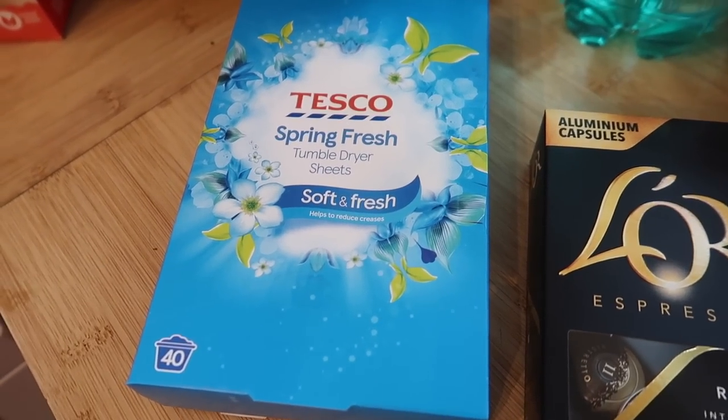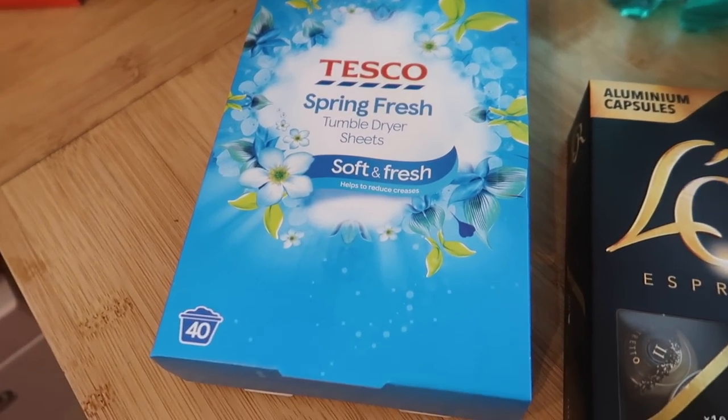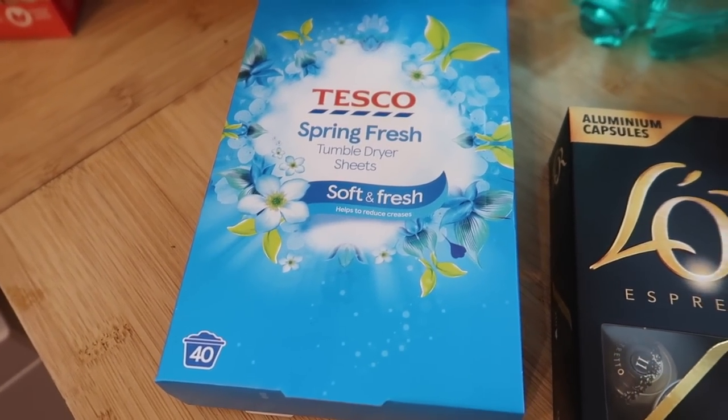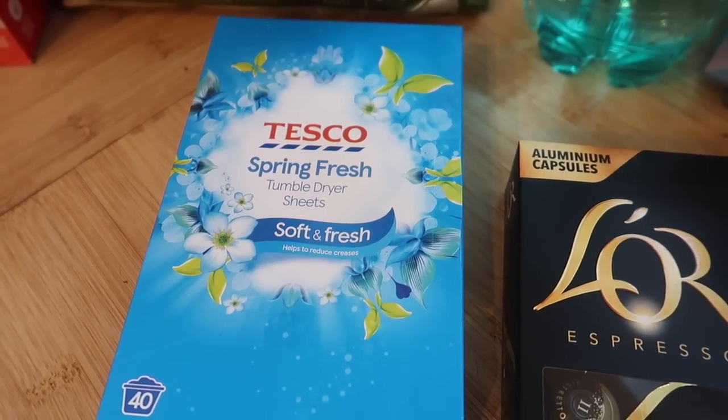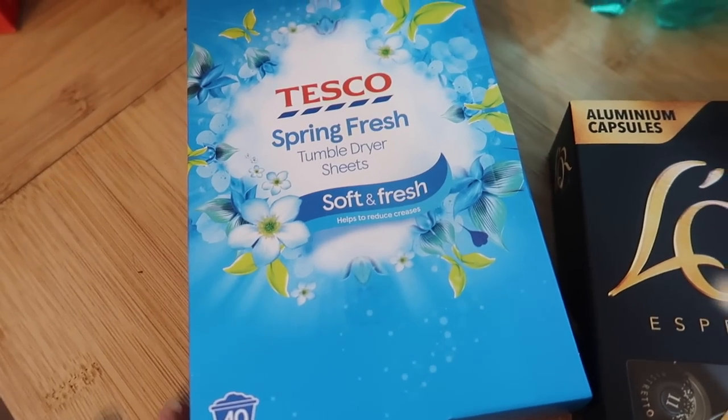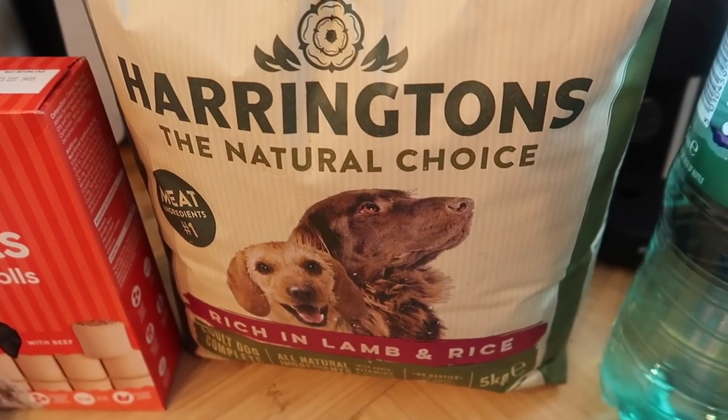They're really good to put in suitcases or carry-on bags or anywhere where you keep a stack of clothes. They're just really good and they make things all smell really nice. So I've got some of those. I think they were like £1.50 or something. They weren't expensive.